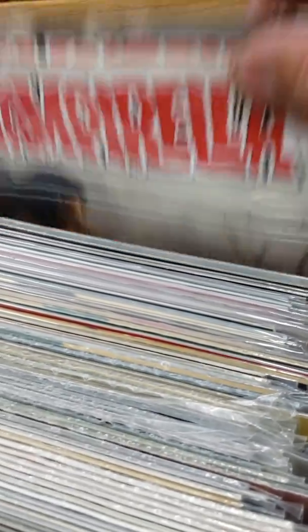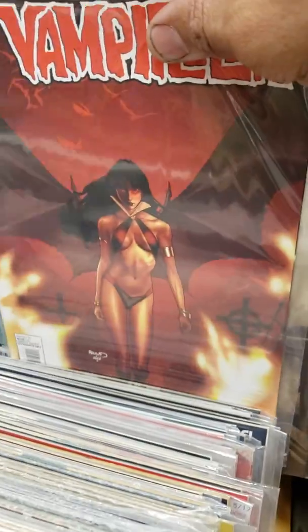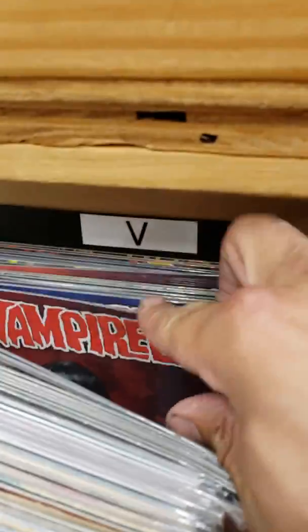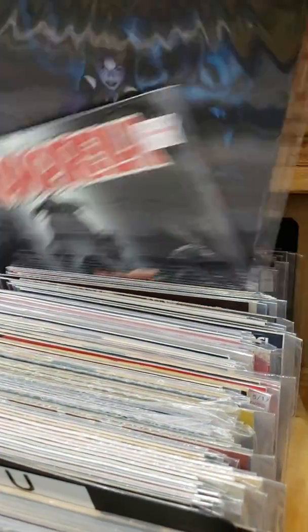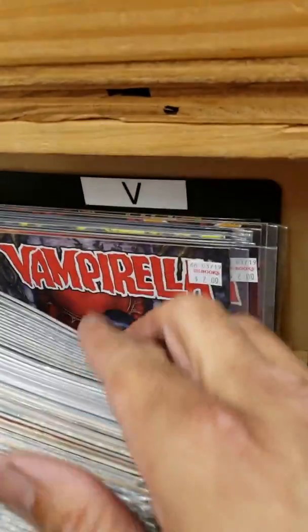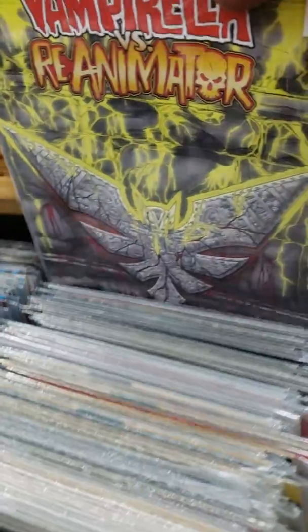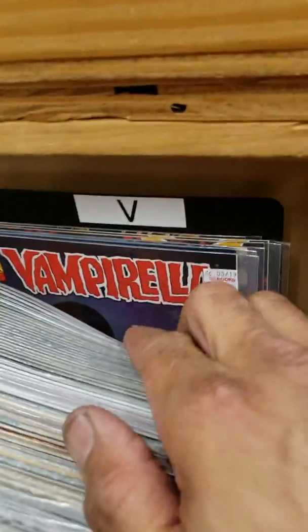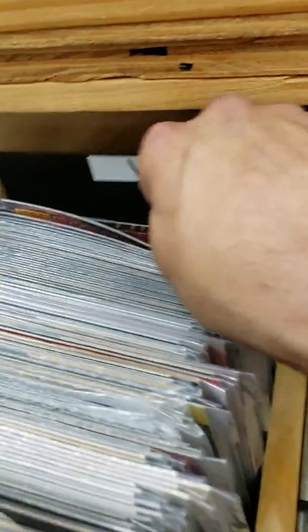The drawer won't come out anymore. I'm trying to keep it from getting bent. That's cool. It's a cool cover. That's cool. Vampirella and the Reanimator. That's a cool one. So if you're looking for a specific superhero, you're gonna find them under their names. Like Batman is in B. Avengers are in A's.